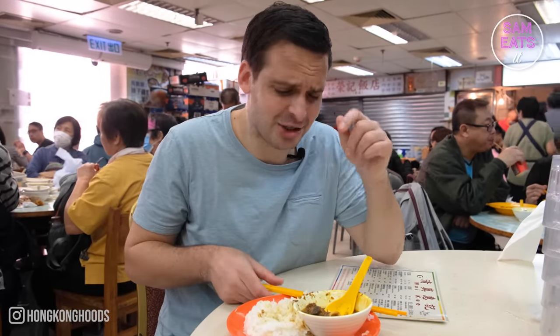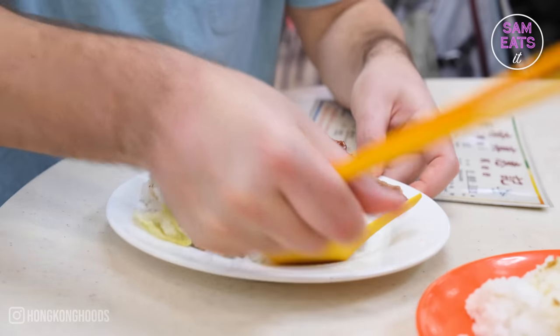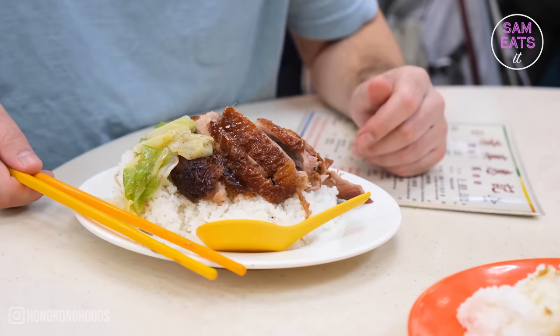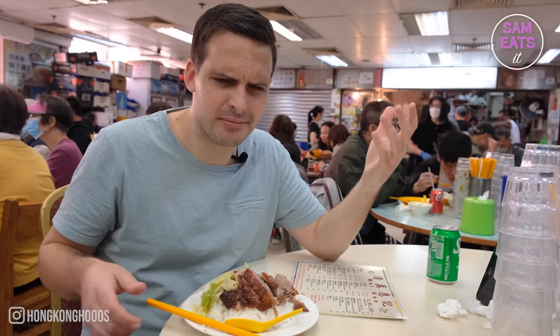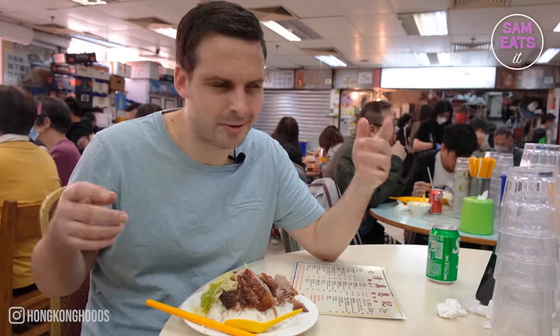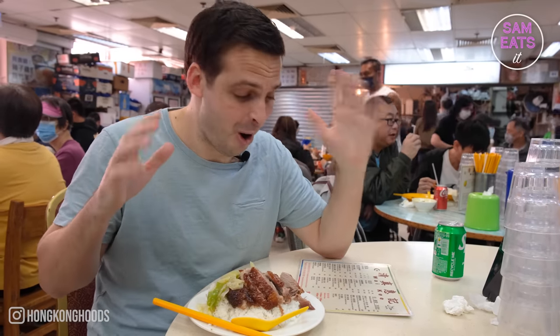Okay, so now let's move on to the second dish that we've ordered, the roast duck. And this looks absolutely fantastic. And some people out there might be thinking, a Muslim restaurant serving roast duck? Well, look around you. This is Hong Kong. And this is a very Hong Kong restaurant, despite its Muslim roots.